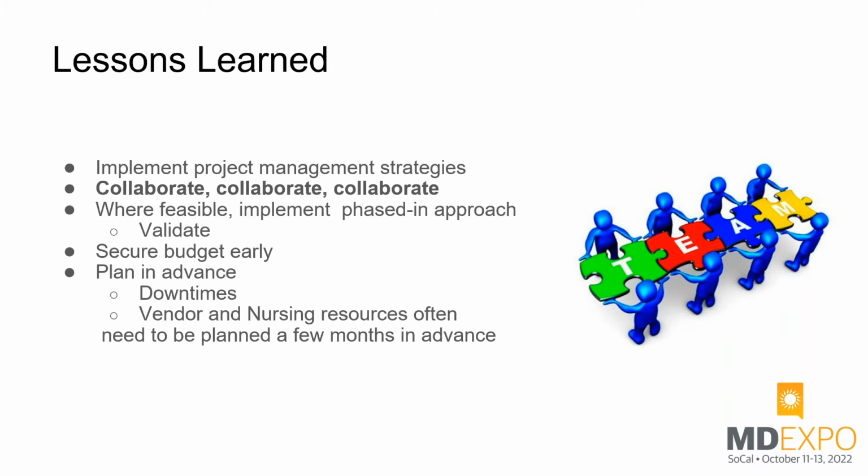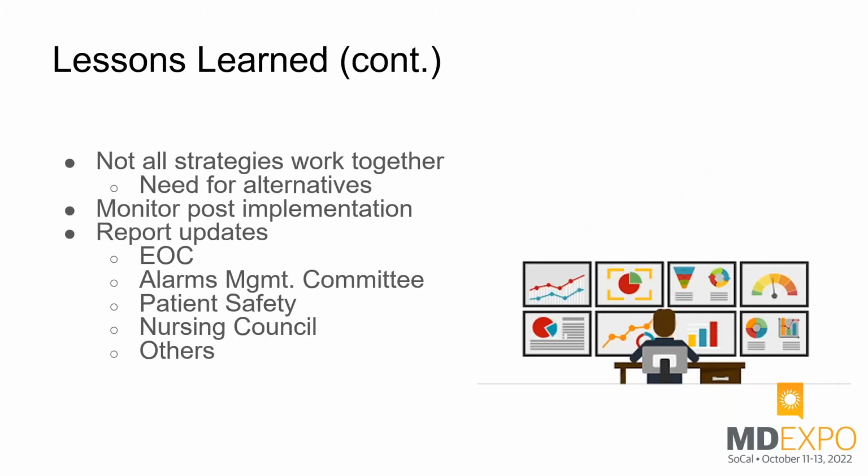And of course, the downtime planning, because there is going to be downtime with many of these implementations, obviously. We've always been told nursing plans many months in advance. So don't come to me a week before to tell me that you need extra nurses or you're going to be down for 2 or 3 hours. Do that 3 months ahead. So make sure that that's done appropriately. And then a few other things, obviously, as always, have an alternative or backup plan in case something doesn't work out with your primary strategy.